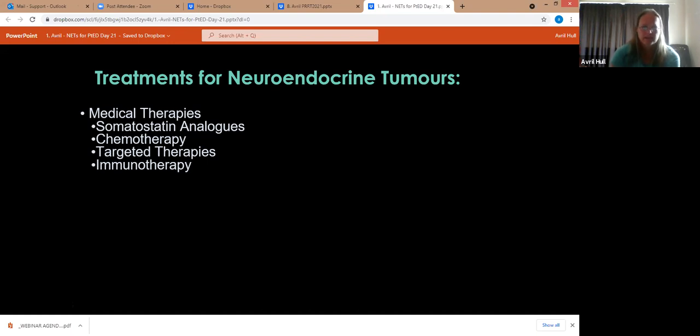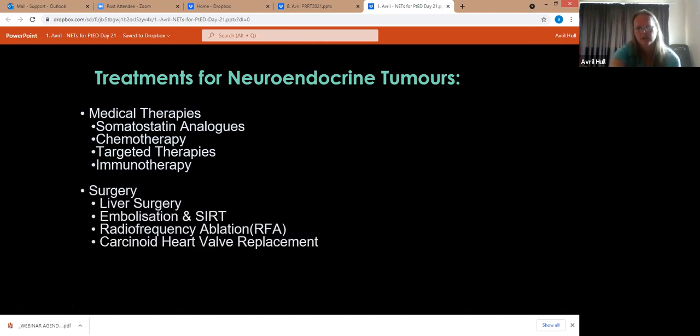There are some targeted therapies, but unfortunately there aren't very many, and there are none that are funded in New Zealand. You can certainly ask Ben Lawrence a bit more about those. And immunotherapies, again, aren't funded in New Zealand and would only be used in certain instances.